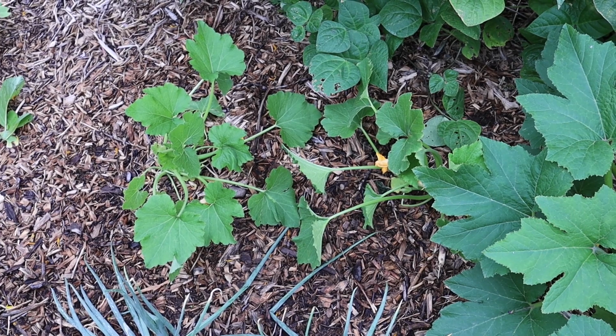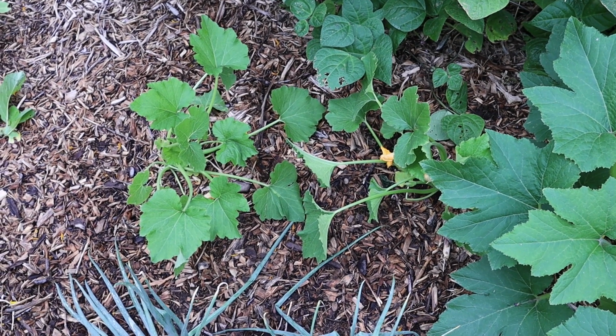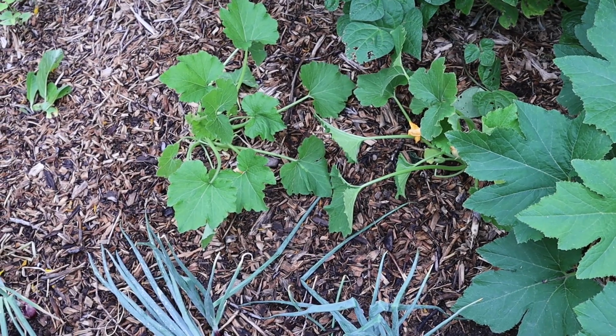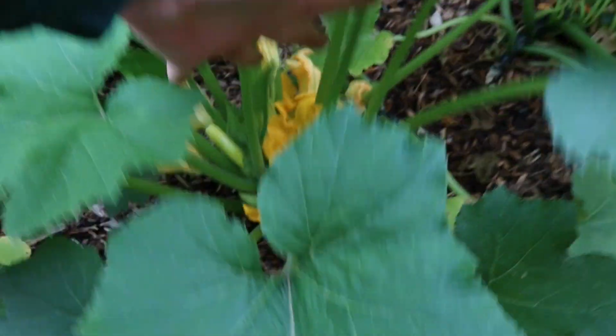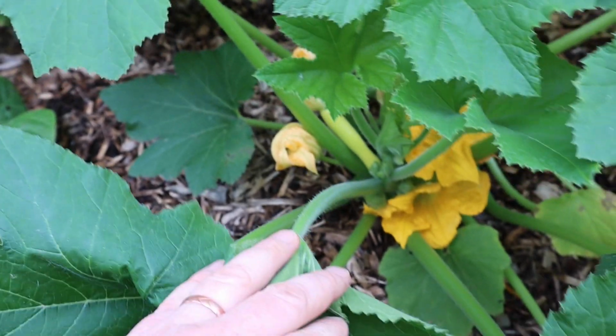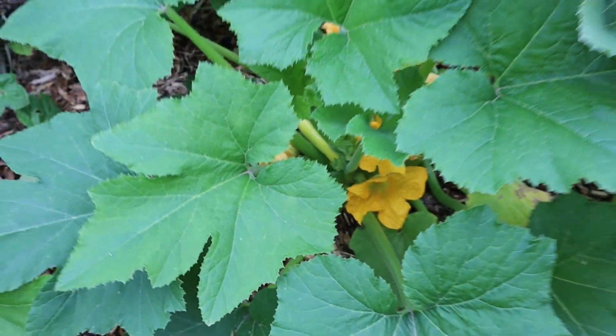This is our zucchini. It got planted a little late. I had bad seed the first time, so I had to replant. So I'm not sure it'll have time to come to fruition, but we'll see. And then we've got yellow squash. There's a couple little baby ones in there. So we should get some yellow squash.